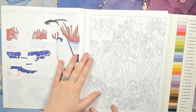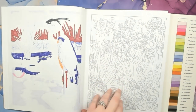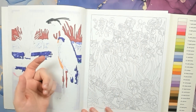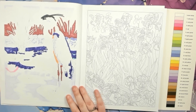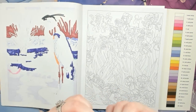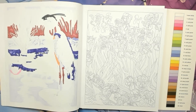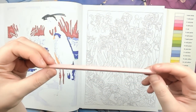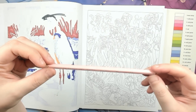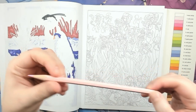So the blank spaces on here, it says to leave white, and I'll hold up the picture as I color each number. So number one, I am starting with pale pink. I'm actually using a variety of colored pencils. I just picked out which colors I thought would look the best. This is a Prismacolor, and I think it says 743 Deco Pink. I might be wrong, but that's what I'm going to be using.